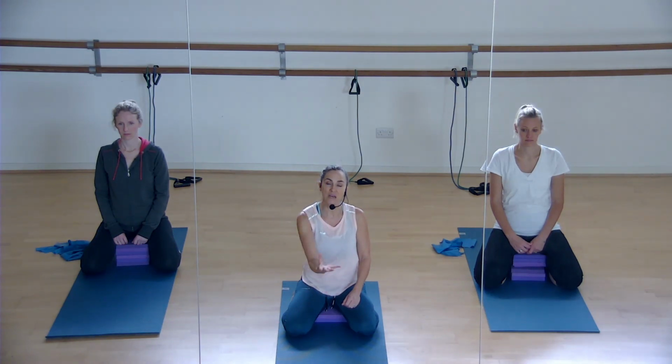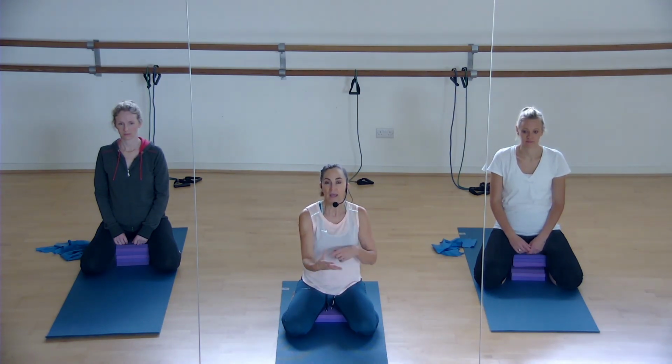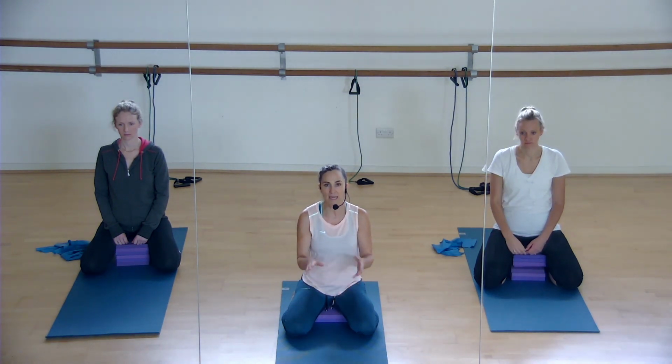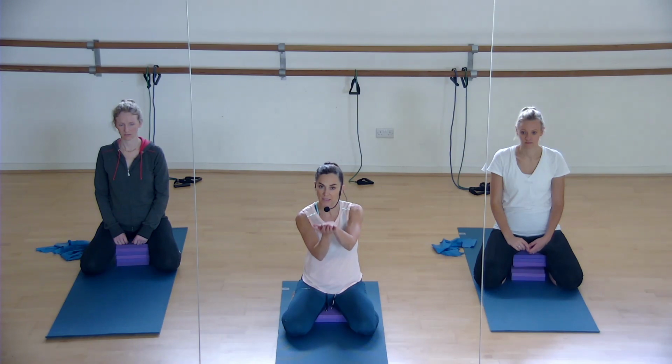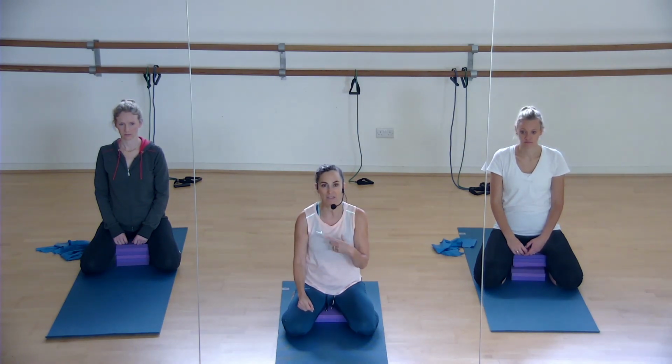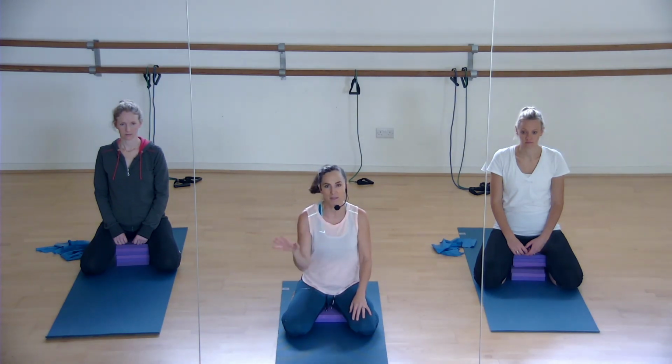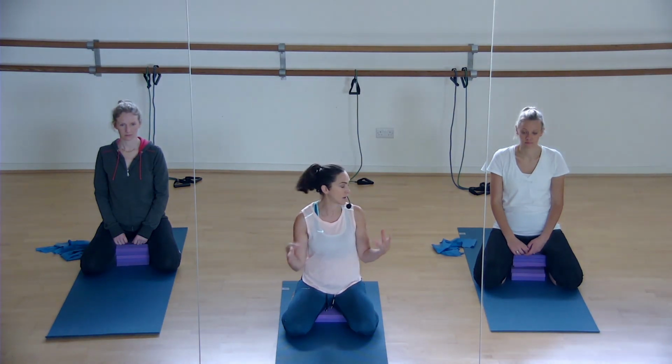So this is a really good way to work the pelvic floor. It's not working anything else, but because your pelvic floor is going to get a lot of stress, you need to work it more than other muscles. So you need to be doing this every day. You don't have to be sat on blocks or on books. You could be sat on the bus, on the tube, on the train, in your car and doing these exercises. But this is a good position to really feel it strongly. So we'll do it again.